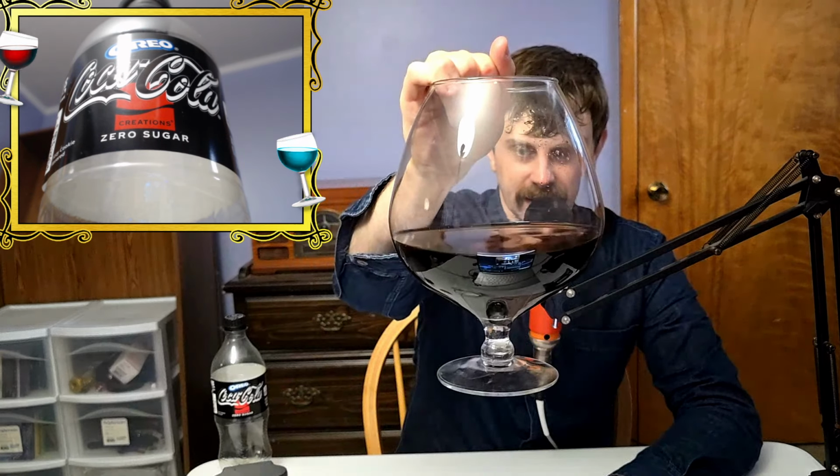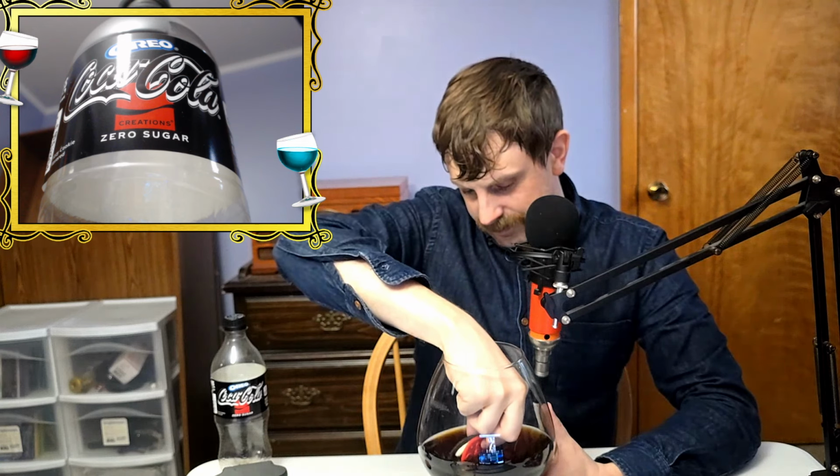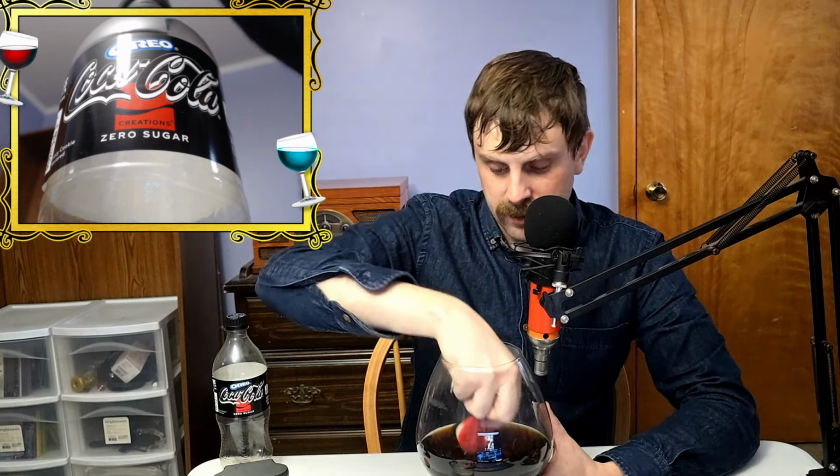So finally, let's dunk it in the actual Oreo cola. Let's see how this tastes. Just ruined a whole bottle of soda to try something that I know is going to taste bad. Kind of like when I tried Pilk for the first time. So let's see how this tastes. No, that tastes bad.